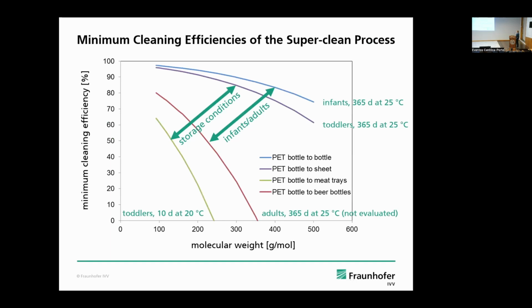And you can also see how the different consumer groups go into this calculation, comparing the red curve, for example, to the blue one. So if we take the situation here for the blue line, we have the most sensitive application, infants, a storage time of 1 year at 25 degrees, which requires much higher cleaning efficiencies compared to, let's say, a PET beer bottle, which would be only consumed by adults.